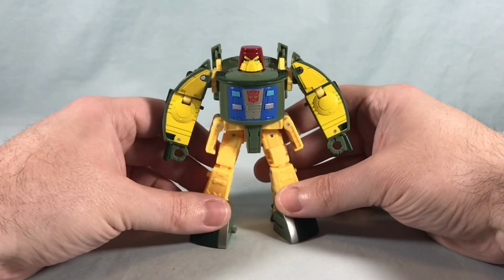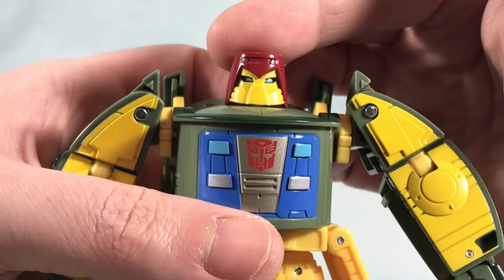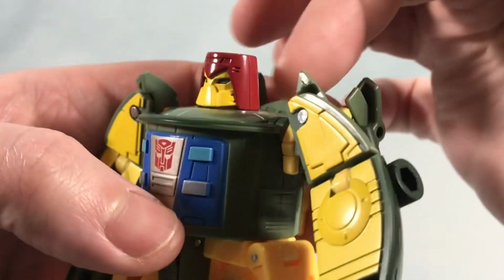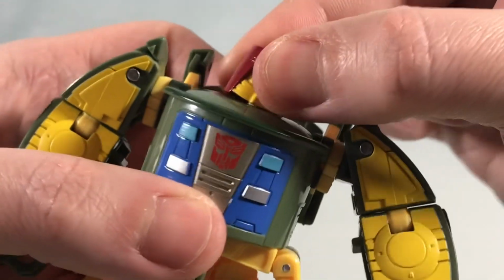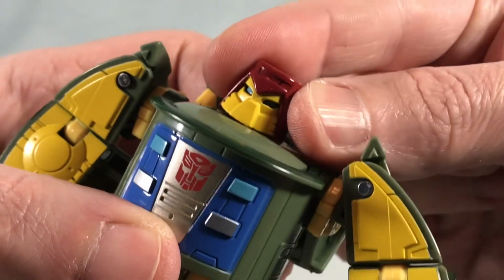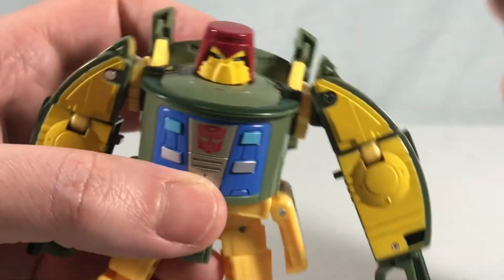But for the most part, the head sculpt I think is fantastic. It's very basic, but it works. Really nice paint for those blue eyes. You have the red here for that helmet. The flat top is fantastic. Face sculpt and all that, really, really nice. You get a lot of nice range of motion here. So side to side, no problem. You can tilt side to side. You can look down. You can look up. Nice range of motion there on that ball joint.